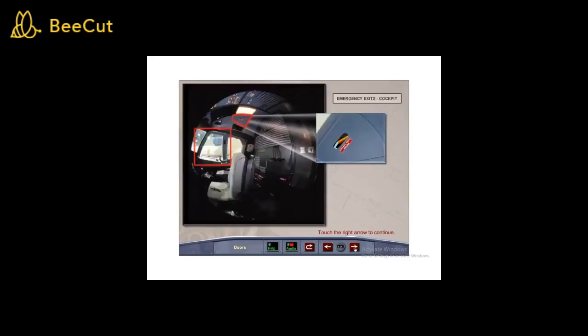There are two sliding side windows in the cockpit that can be used as emergency exits for the flight crew. Above each window in a small ceiling compartment is an escape rope that is long enough to reach the ground through either window. The cockpit windows can be opened from the inside only.